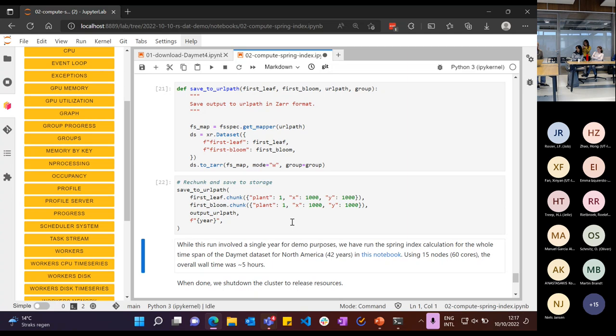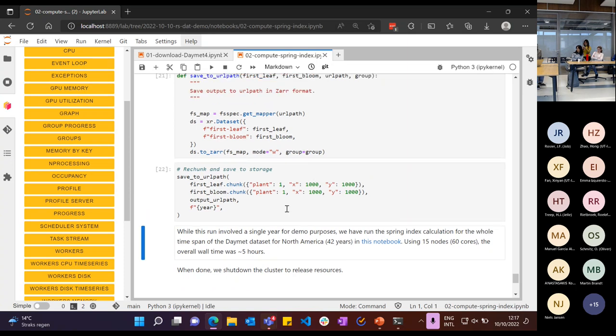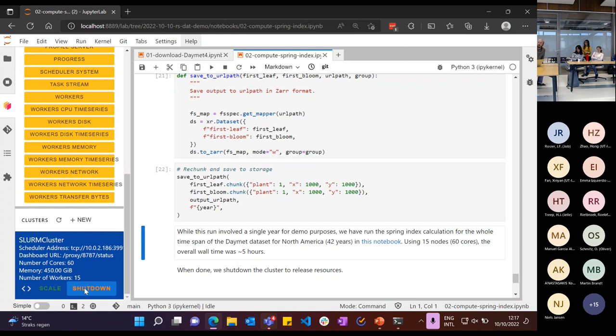That's very interesting scientifically, but from the standpoint of what is actually being done, it's the same. You're running it with the Dask cluster. So we will now depart from the phenology use case and move on to what we were also talking about earlier, which was deployment and containerization.